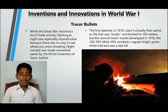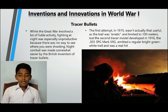The first attempt in 1915 wasn't actually that useful, as the trail was erratic and the limit was 100 meters. But the second tracer model developed in 1916, the .303 SPG Mark 7G, exhibited a regular bright green-white trail and was a real hit.